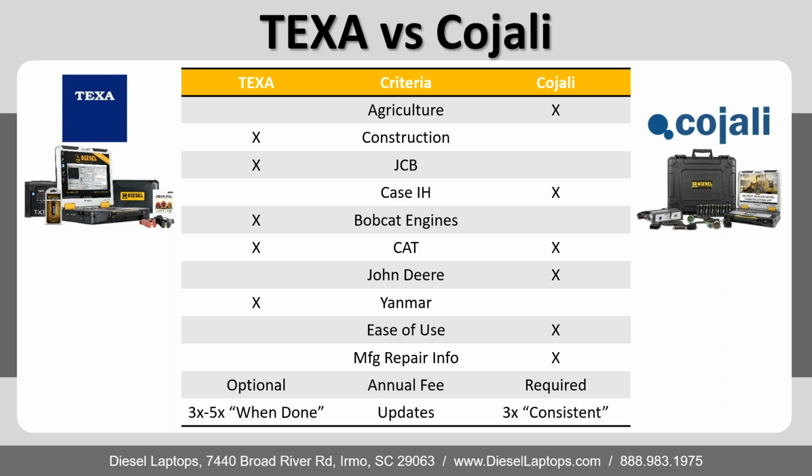And here's the weird thing for us. We're a TEXA dealer, we're a Cojali dealer. I'm probably gonna end this broadcast and they're both either gonna be really happy or maybe not with me, but it's okay. We're trying to do the best thing for the customer. It's our stance at Diesel Laptops to put the best product in front of the customer to make you happy. That's really what we're trying to do here.